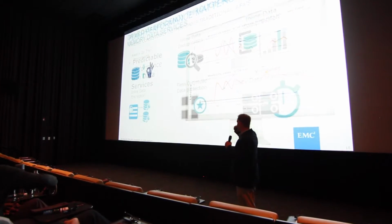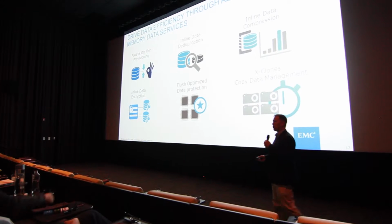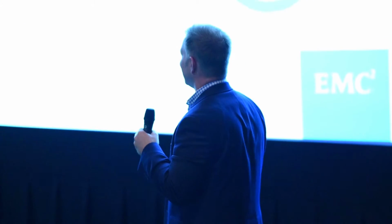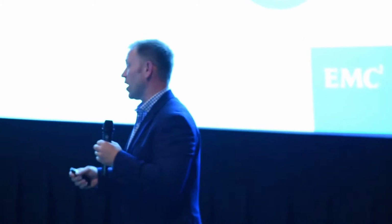So this is what sets us apart from our competitors. Always-on thin provisioning, inline data deduplication, inline compression, data at rest encryption at the drive level. If that's ever something that media and entertainment wanted, we've got it. Then we have our own flash-optimized data protection schema, which is a lot different than RAID. What it does is extend the wearable length of the drive life. Additionally, what really sets us apart is our ability, like the Empire, to make clones.